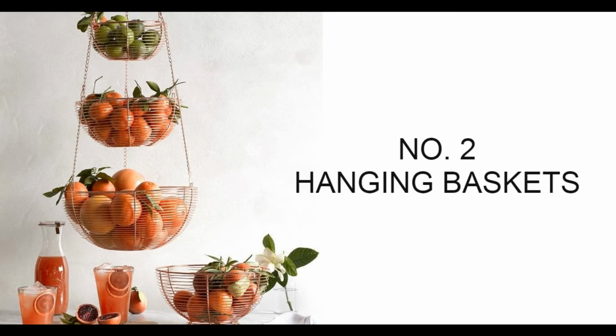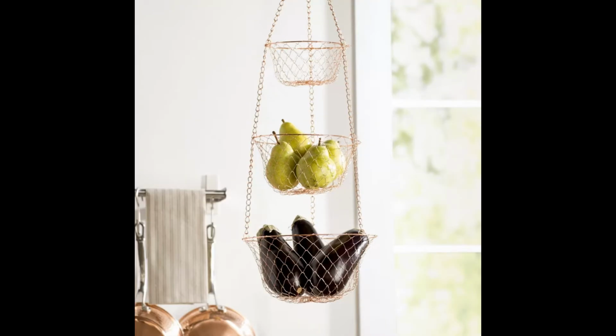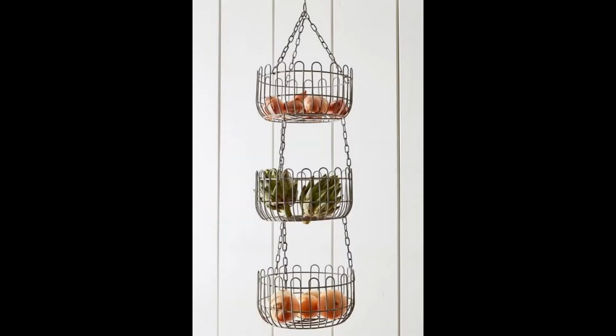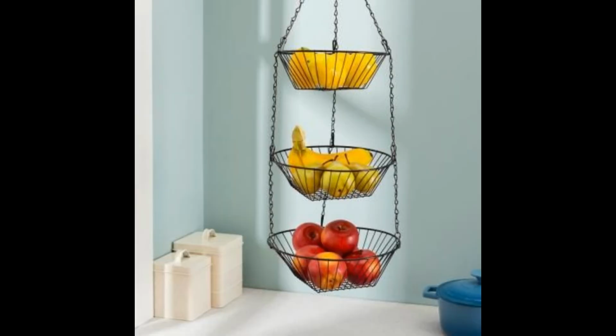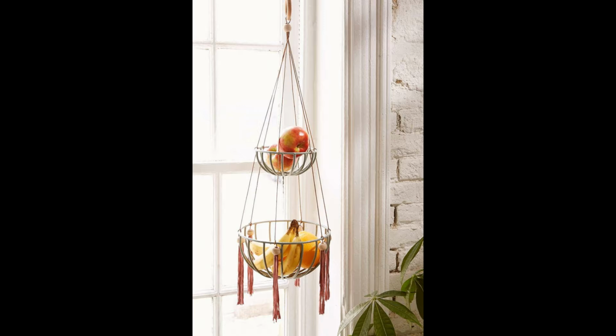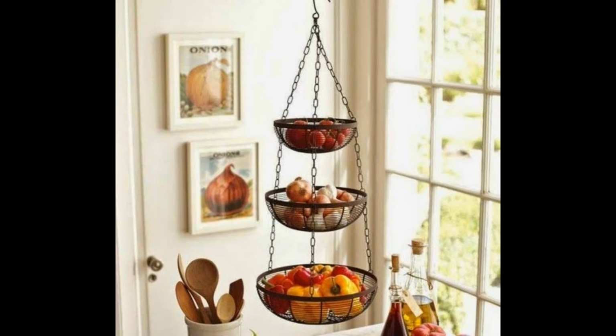Now let's see product number 2. Hanging baskets. The hanging baskets are an ideal option for those who have less space to keep fruits and vegetables on their kitchen's table or floor. You can find these baskets in your local market, or second option, you can buy directly from us as well, because we also supply these baskets as per clients' custom kitchen sizes.